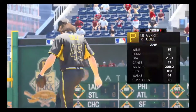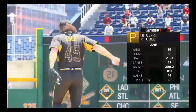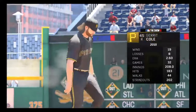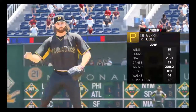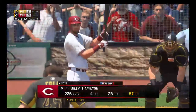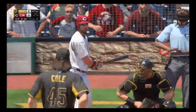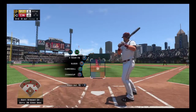Garrett Cole, the California-born right-hander, is on the mound. What do you have for us on him, EK? Well, guys, when you talk about starting pitchers, he's one of the most consistent there is in the game. He's got a career ERA in the low 3s. I expect him to throw a good ball game here in this one. Billy Hamilton comes to the plate to lead things off here in the bottom half of the first. Center fielder, Billy Hamilton.